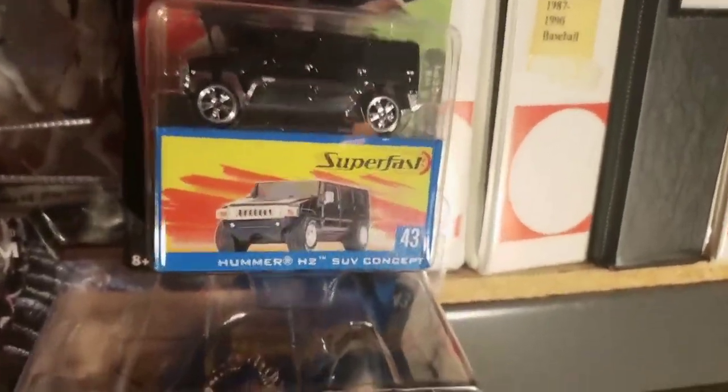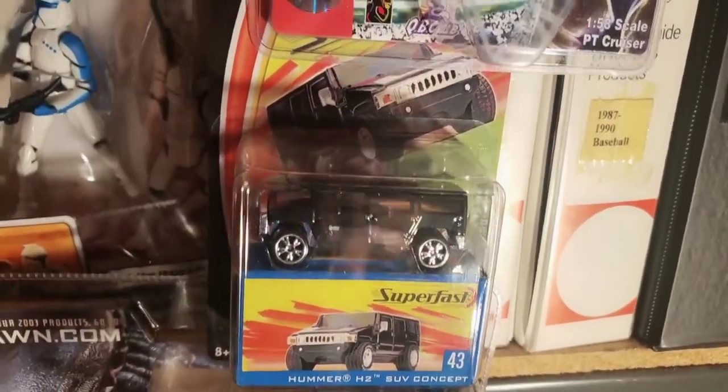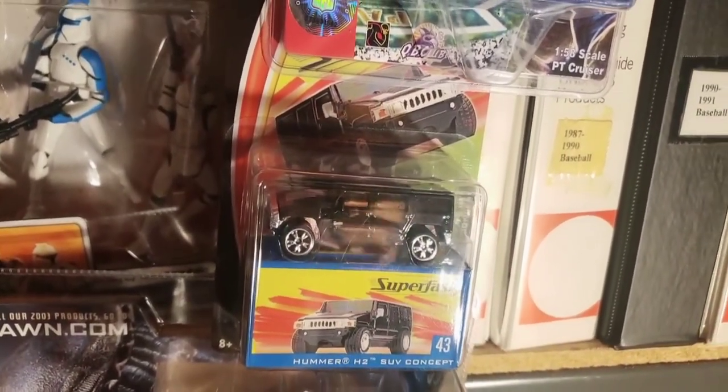That takes us up over here to this Matchbox car. And speaking of Hummers, here's another Hummer from Matchbox, and this is from the Superfast series. It's the Hummer H2 SUV concept, as you can see there. Matchbox did a whole series of Superfast, and we're going to see more of those in just a second.